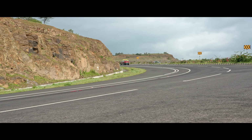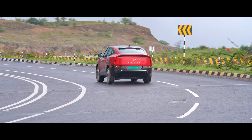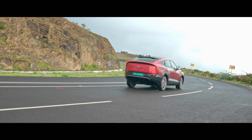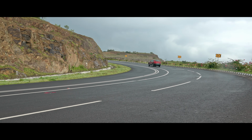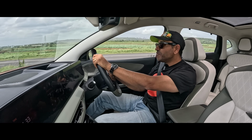But these tires, they squeal heck of a lot. There's too much noise from it. Low rolling resistance EV tires. And you put that aside, and the way the 9e goes around corners, it's sure-footed, it's planted. There's not too much in the way of body roll.